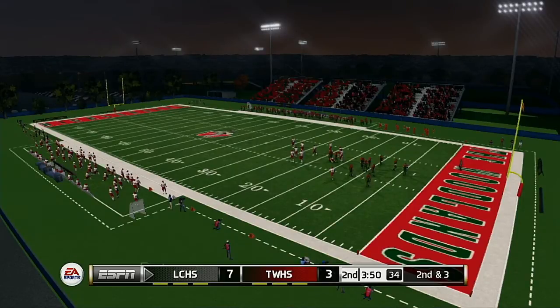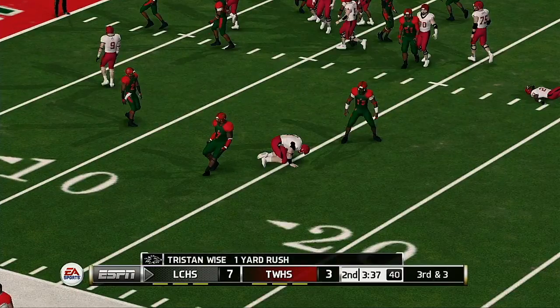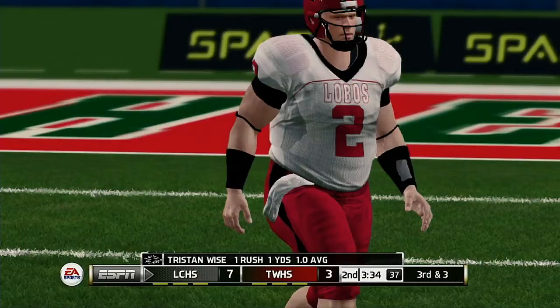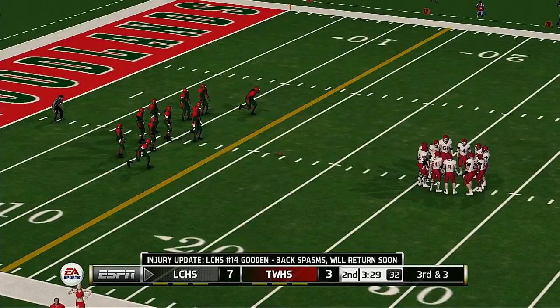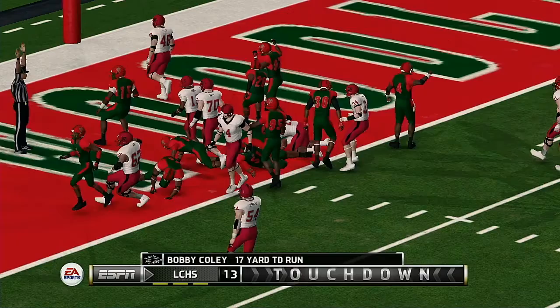Well, after that injury, we'll get to see the backup quarterback here. He's tackled around the 17-yard line. And this is the eighth play of the drive. The Lobos quarterback down there on the sideline, he was injured earlier. He means so much to this team. And right now, it looks like he's maybe going to be able to get back in the game. Doesn't look like he's in that much pain, so we'll hope so. And he gets the touchdown.